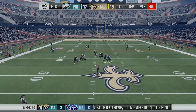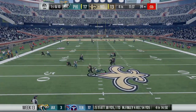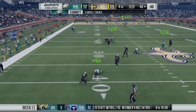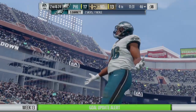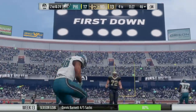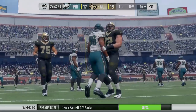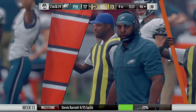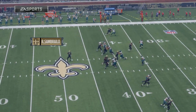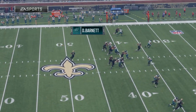Back to throw now on first down. And a big loss here as he's taken down. Derek Barnett in there to get him his second sack now of the afternoon. This offensive line flat out cannot handle this pass rush. We've seen it demonstrated time and time again to the tune of 7 sacks in this game thus far.